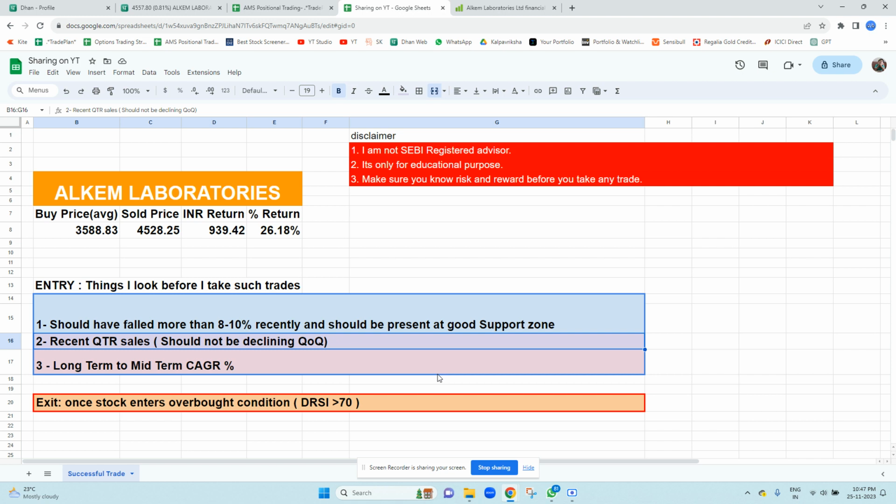Okay, QOQ comparison. This is the fundamental analysis, which gives a good sense that the stock is doing well. The QOQ numbers should not be declining. The top line number should not be declining. That is the thumb rule. It may go up and down, but it should not be continuously declining when we compare quarter on quarter. I'll show you those numbers.